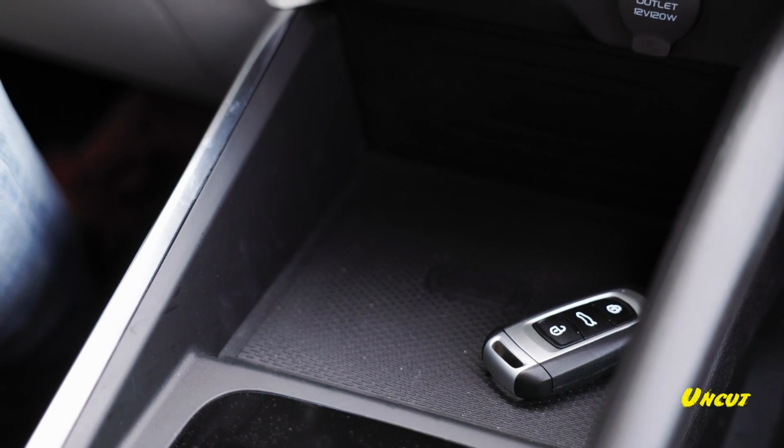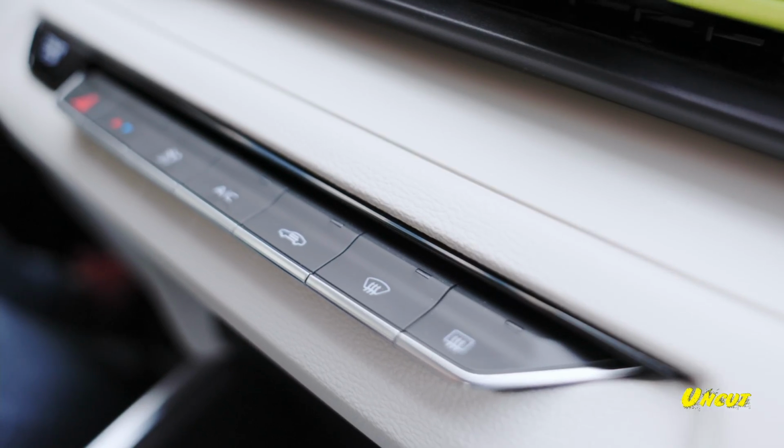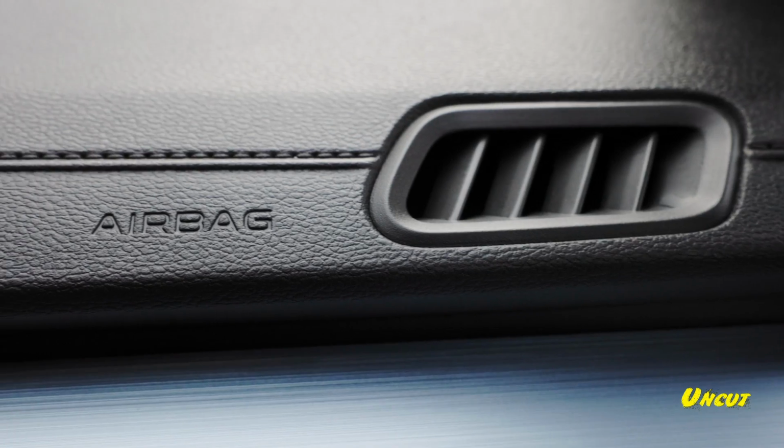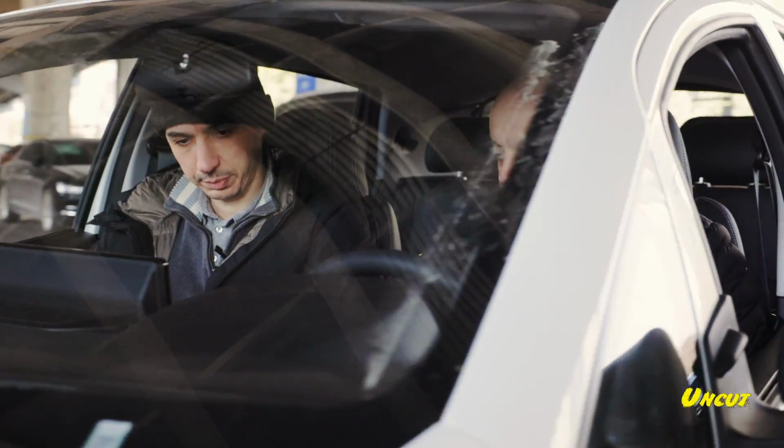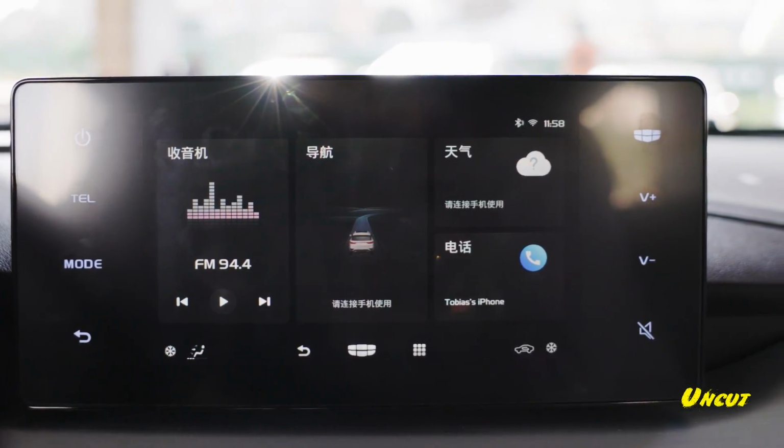We've got a nice space down here. What is this space for? It's not wireless charging, is it? Yeah. Aircon settings. I mean... yeah, aircon is a mixture of physical button and digital button, which is pretty cool. Yeah. Volume and all of it done on the screen.